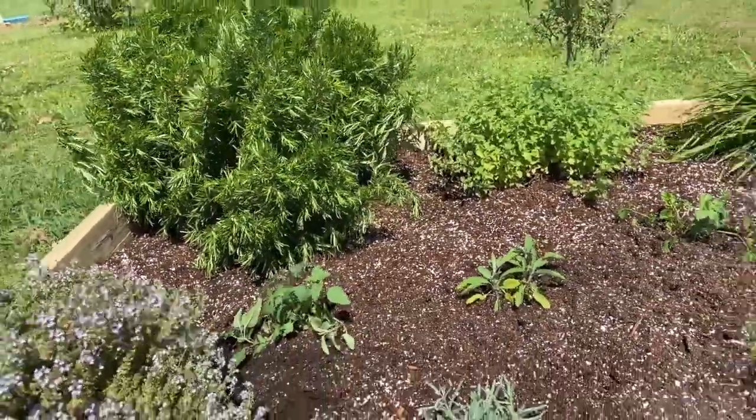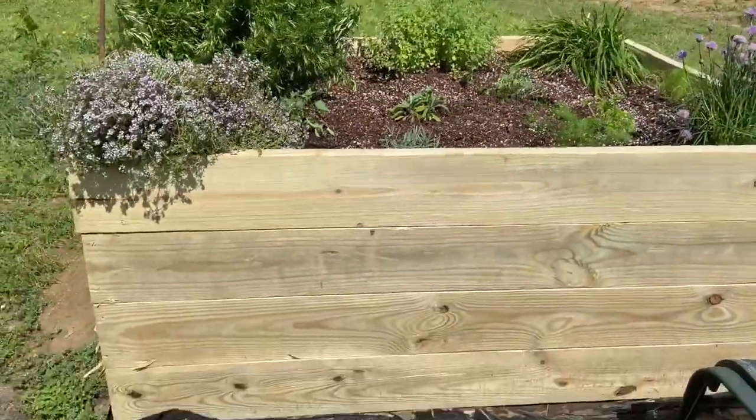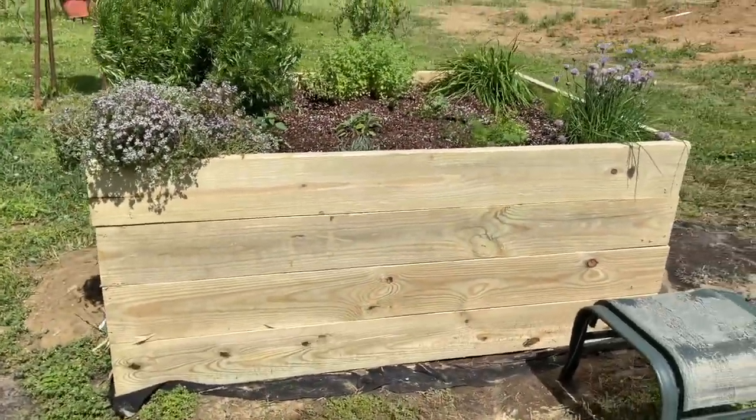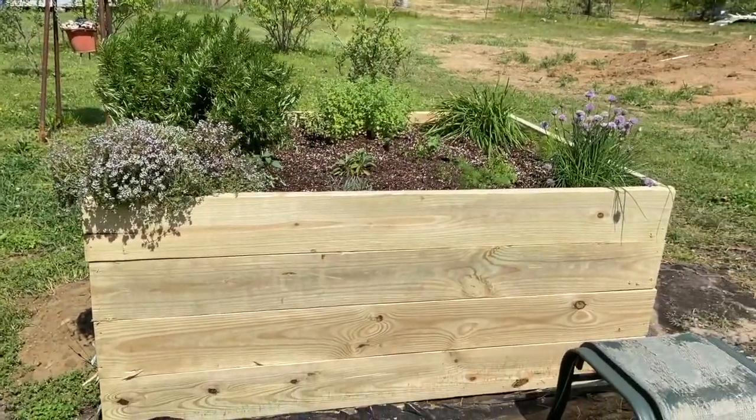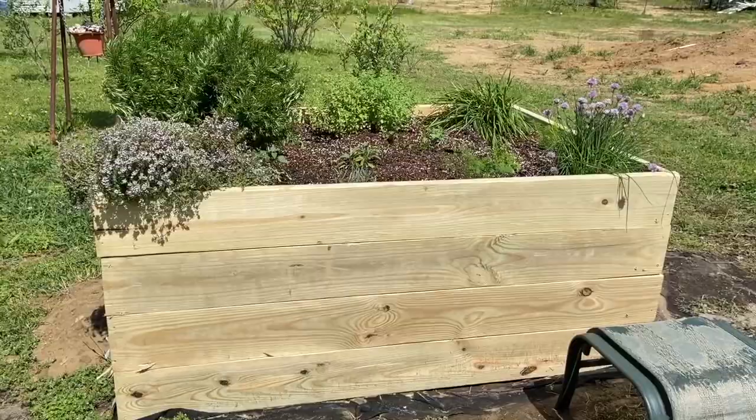So anyways, here I'm going to back up and let you see. That's what I was sitting on, so I'd have it in the background. But it's wonderful, and I'm very tickled over it.